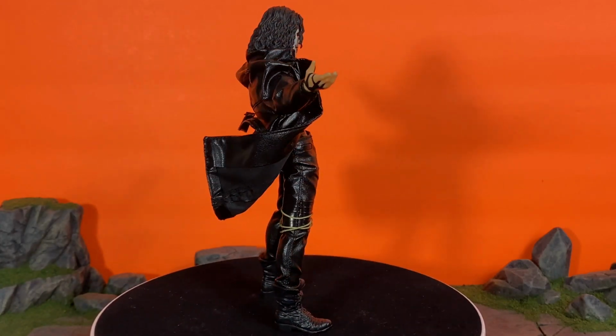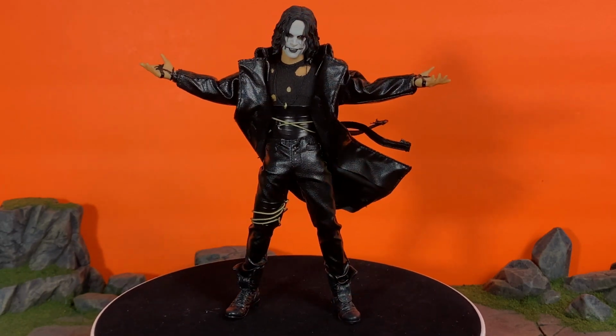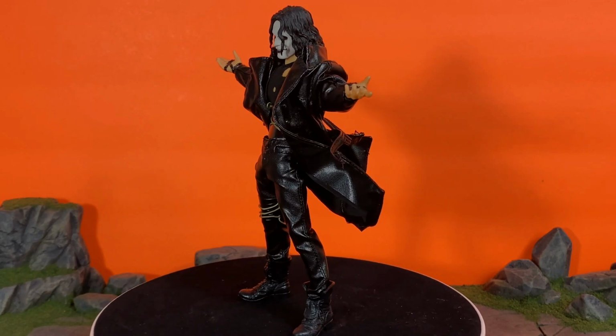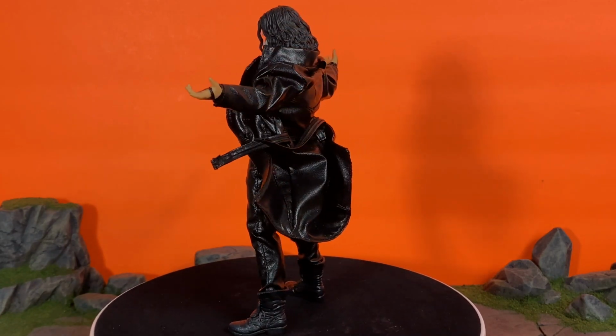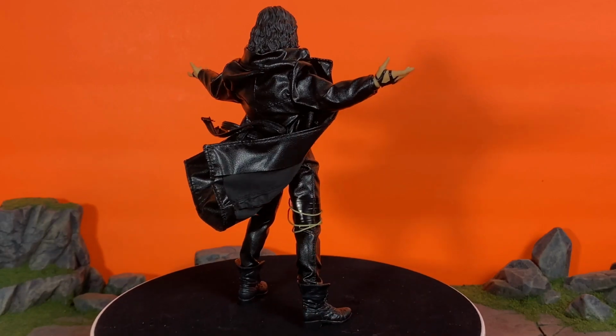I also think they included just about every accessory you could include with a Brandon Lee Crow figure. But yeah, I knew this was definitely going to be in my top 3 favorite figures of 2022. So now let's move on to my top 2.